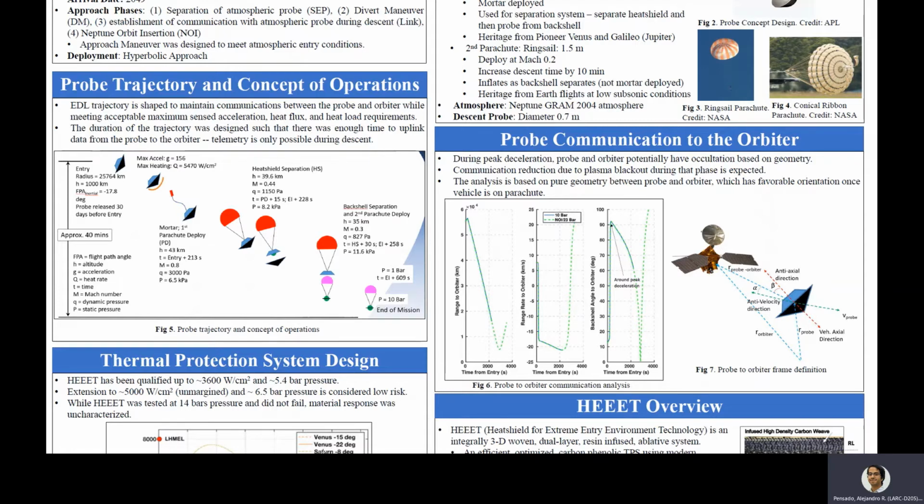This communication analysis is done purely on geometry between the probe and the orbiter, which has favorable orientation once the vehicle is on parachute. A key challenge in designing this trajectory was designing the thermal protection system.